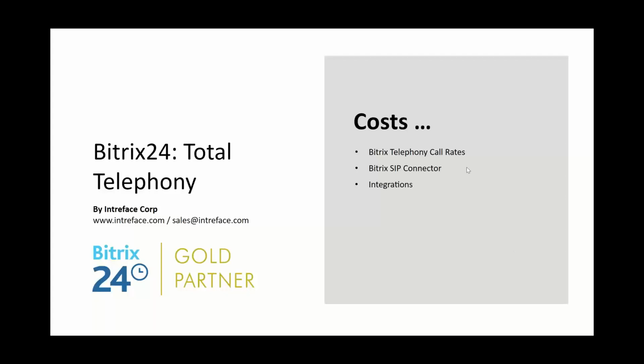If you're going to use the Bitrix SIP connector to connect your existing phone numbers and your existing phone provider into Bitrix24, that will cost $49 per month. You would then just continue with your existing contract with your phone provider. If you use the apps available in the App Store, those apps are free of charge to install, and you would just continue with your existing contract. For example, if you installed the RingCentral app, you would just continue with the contract you have with your RingCentral business.